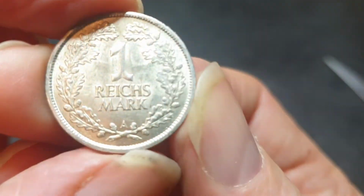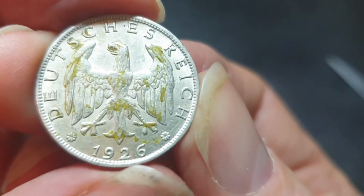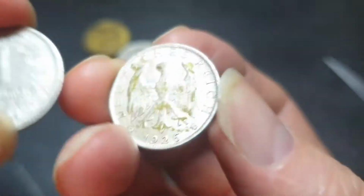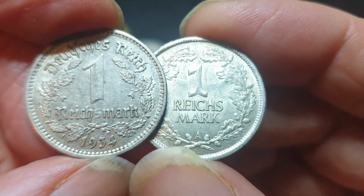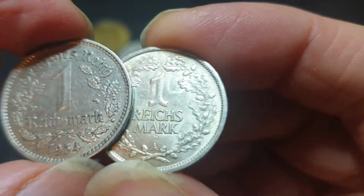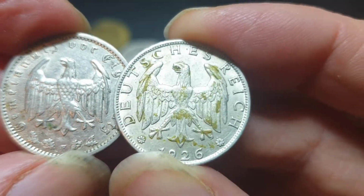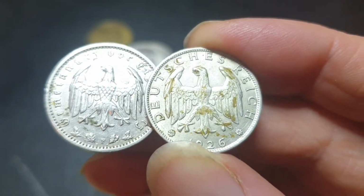Then we have the one Reichsmark. This one is the silver. It was issued before the nickel one. So the nickel one actually replaced it. And you can see this one's A. You can see the actual German eagle. This is the actual Weimar eagle.